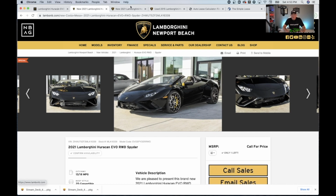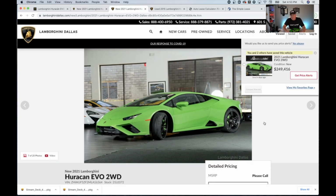So then I said, fine, let's go ahead and get a lime green Huracan Evo two-wheel drive. And she goes, you are just hell-bent on really having a midlife crisis, aren't you? And I'm like, yes, I am. This is an obnoxious car, so let's do an obnoxious color. I love green, I love orange, I love the bright colors. I think that's the Lamborghini trademark, if you will. So that's what I would like.